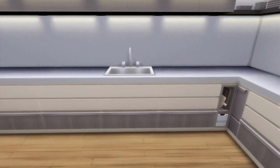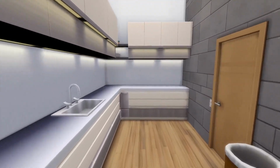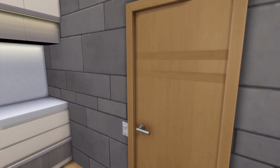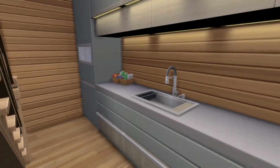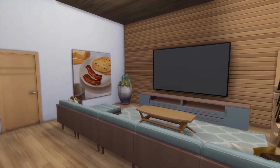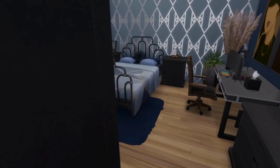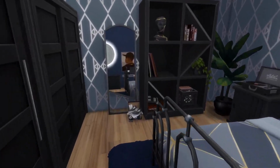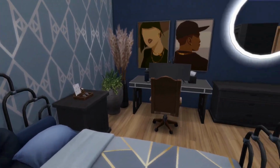So firstly, when you come down the stairs, there's this little laundry. I did not really add too much detail in here because I was doing it really late at night. And then there is this little kitchenette. That's not the main kitchen, don't you worry. And then this cute little cozy sitting room. So this is the first of the twins' bedrooms. You can see they like moodier colors. They're into playing records.